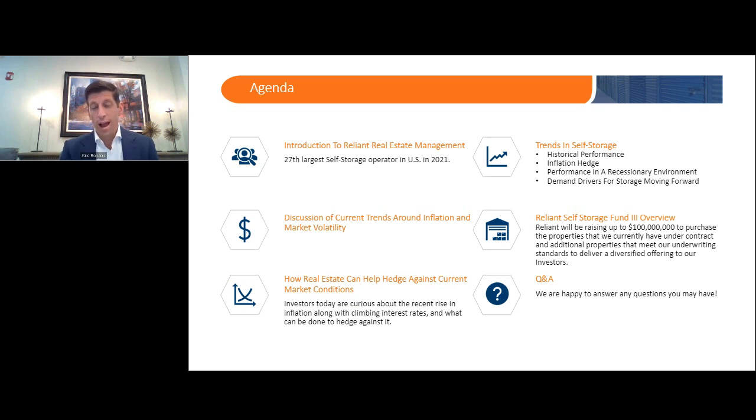We'll touch on that at a high level, what the fund is, for any of you who find the story to be compelling and are looking for opportunities to deploy into the self-storage arena. We'll give you a high level overview, and then obviously Q&A. We'll hit on as many of those as we can.